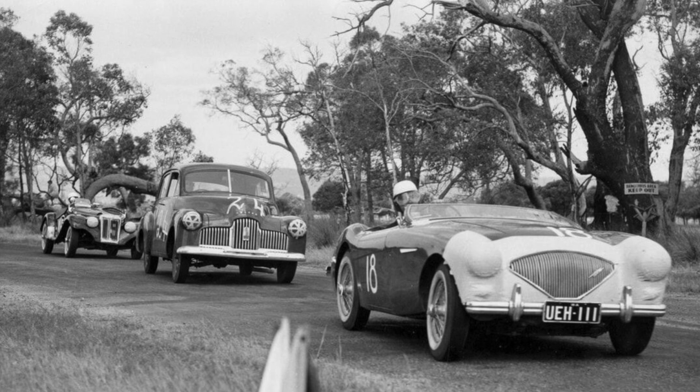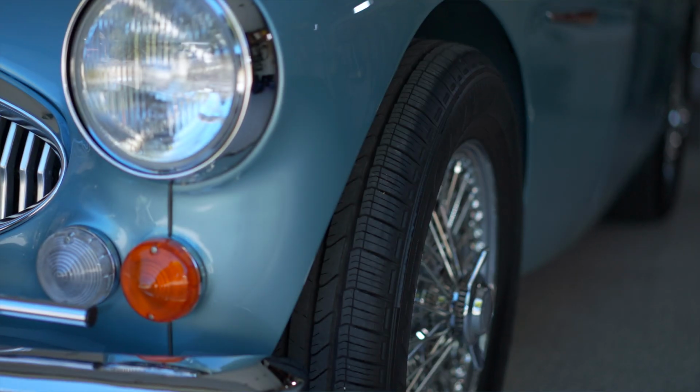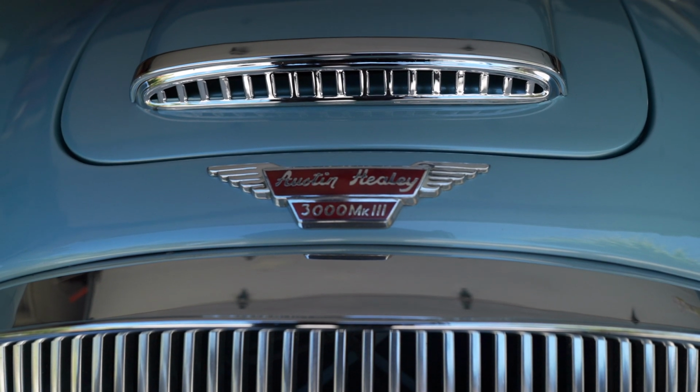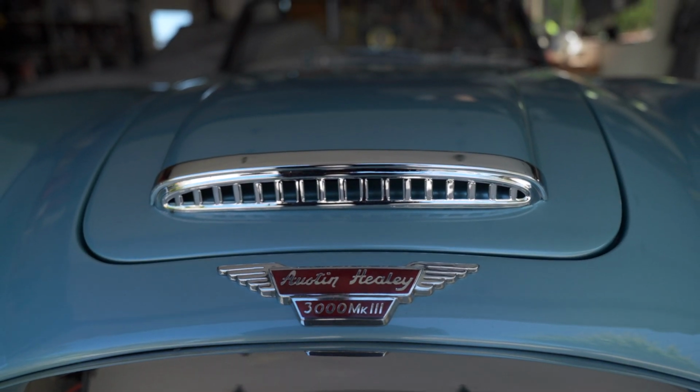And I went off and purchased a white Austin Healey 100. I thought it was 100. It turned out to be a 100M. I didn't know that at the time, but I did fall in love with a very, very sporty sports car that my girlfriend at the time and I used to take rallying through the southwest of Western Australia.